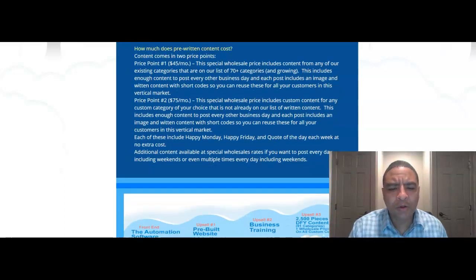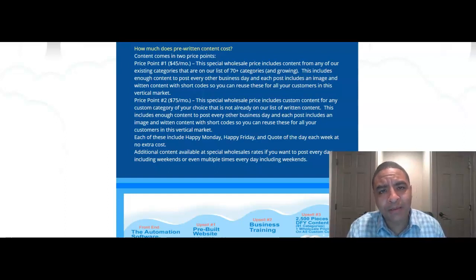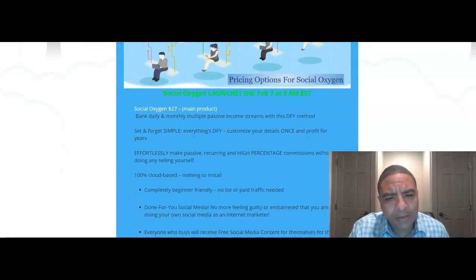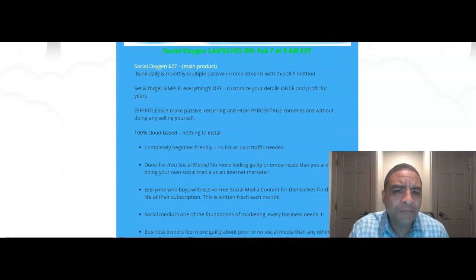Additional content is also available with this package. If there's a category that's not listed there and you want them to custom make you some posts, that's why that extra cost is in there, because they're actually going to have to spend some more time to get that stuff done. I mean, they're still working in the background, human beings are, but they're also using this high-powered AI technology to speed up the process. Pretty dope. Now, again, Social Oxyen goes live on February 7th at 9 o'clock a.m. EST.